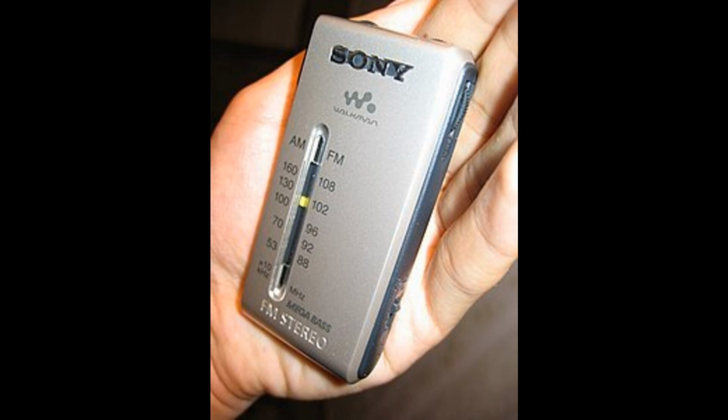Crewe Alexandra came back from 2-0 down to beat Doncaster on penalties only last night, live on TalkSport 2. Can MK Dons produce another miracle here tonight? We are off and underway. The home side, all in white, attacking the goal away to our left.